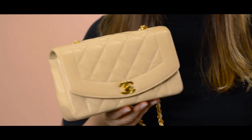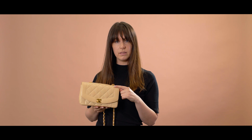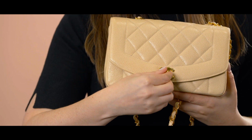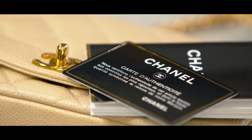While classic flat bags come in a range of colors, they typically come in two styles of leather, caviar leather and calfskin. The design hit peak popularity in the 1980s with the introduction of the interlocking CC clasp. Styled in a durable caviar leather, this particular example still has the original booklet and authenticity card tucked inside.